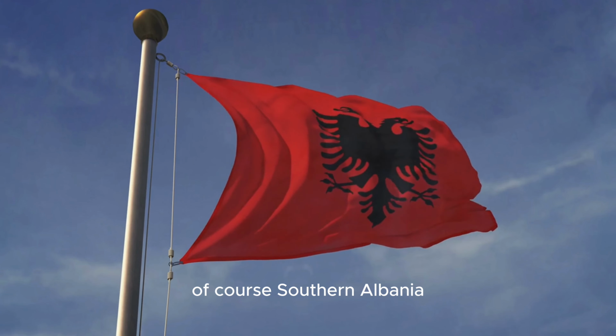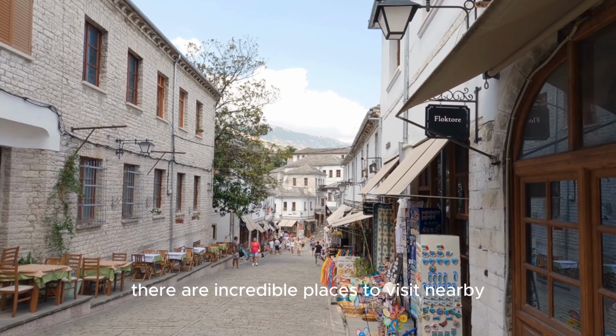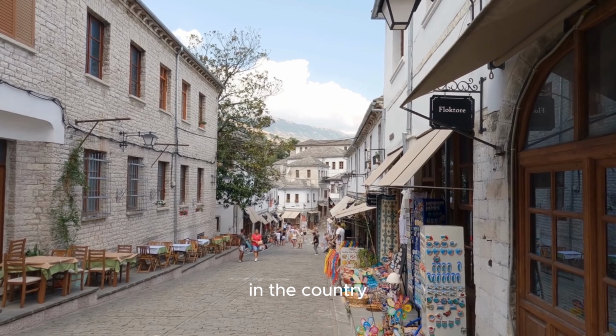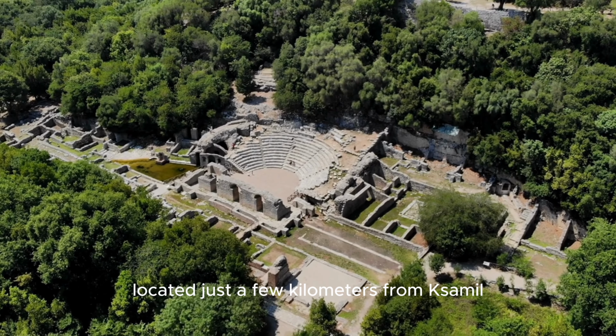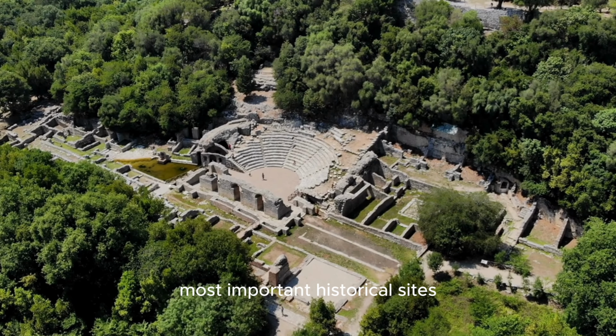Of course, southern Albania is not only about swimming and relaxing. There are incredible places to visit nearby, and some of them are among the most unique attractions in the country. One of the absolute must-see places is Butrint. Located just a few kilometers from Ksamil, this ancient city is one of Albania's most important historical sites.